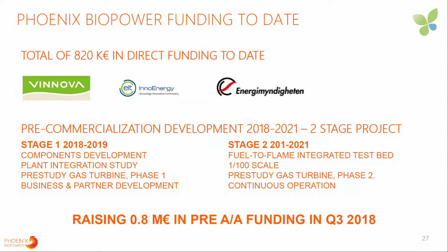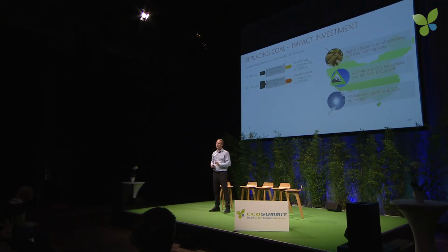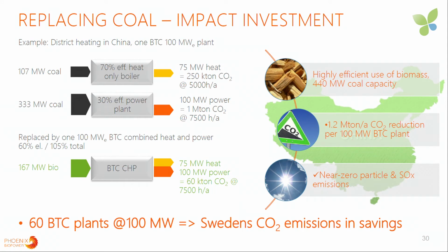But before I leave you, I want to talk to you about impact investment. If we apply our technology on a large-scale plant in a fossil-intense environment like China or India, and we replace that with one of our plants at 100 megawatts to produce the same amount of heat and power using coal, each plant will save roughly 1.2 million tons of CO2 emissions a year. 60 of those plants represents the total CO2 emissions of Sweden. Now, this is impact, people. Thank you for your time.